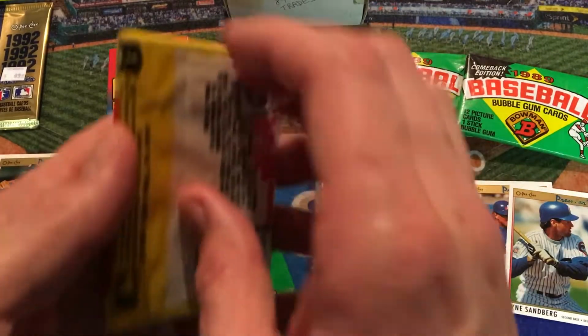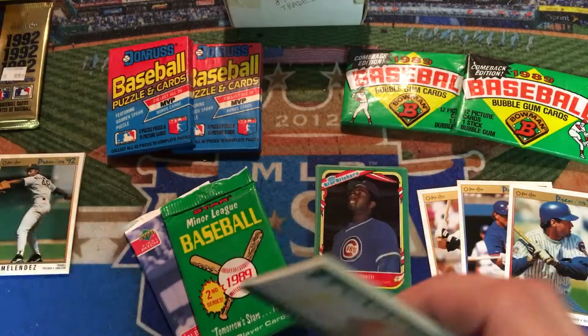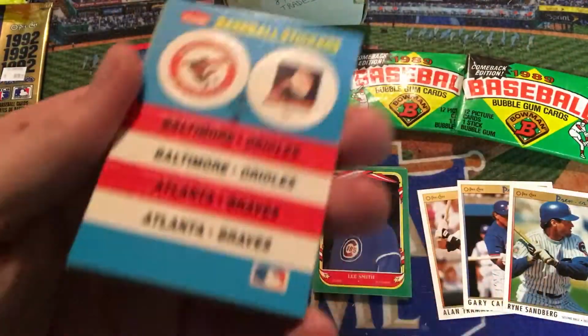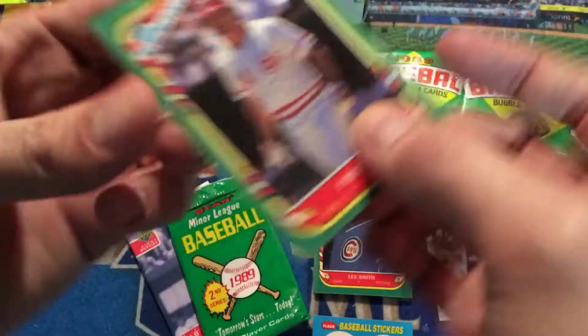But for some people, as a kid, that's what you wanted to do because you were more interested in a sticker than keeping something for what it could possibly be worth. All right, there's our Atlanta Braves and Baltimore Orioles sticker. And in pack number 2, we have Pete Rose.